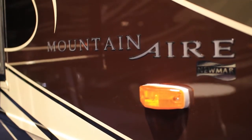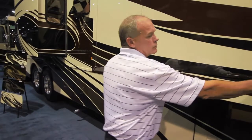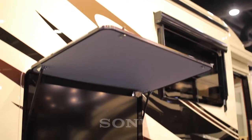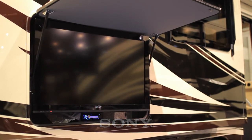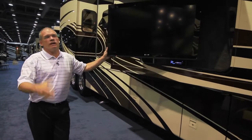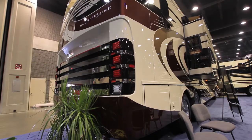One of the options on the 2013 Mountain Aire is the exterior entertainment center. One of the neat features about this coach is a 40-inch Sony exterior TV. Not only is it a great look and you get a 40-inch TV, but it comes out, swivels, and turns for you. So when you're sitting out here with all your friends, you get a great view of it, even if the sun's coming down the wrong direction.